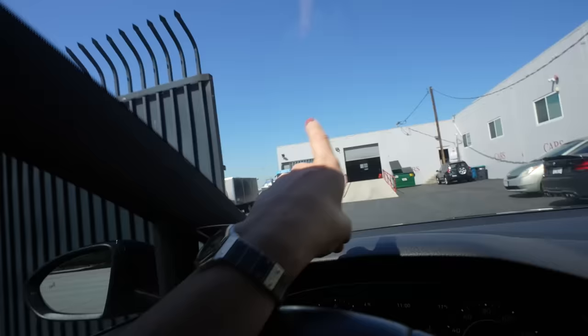Here we are at the city of Long Beach, here at the port, to take delivery of my very own R34 GTR. The container is here and it's ready to go. So come on, let's go. We're here. You guys, oh my God. We're pulling in right now. That is the container that the GTR is in.